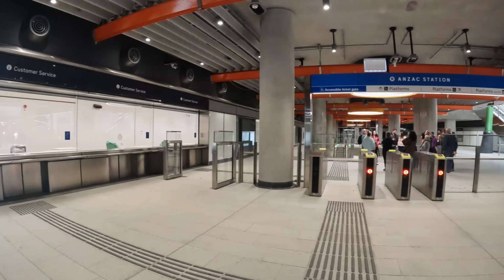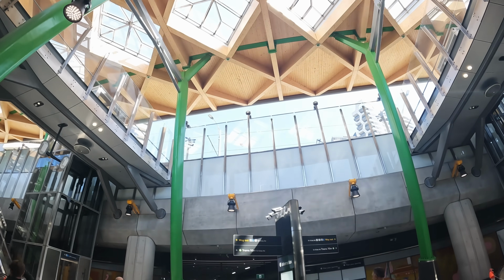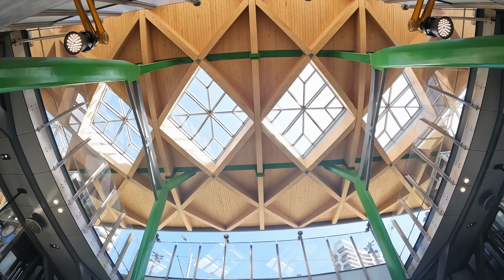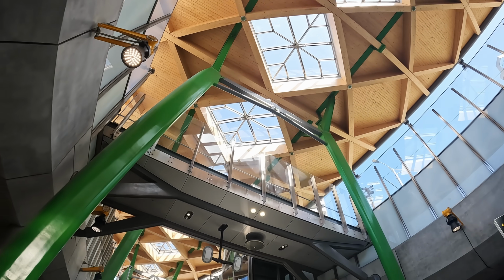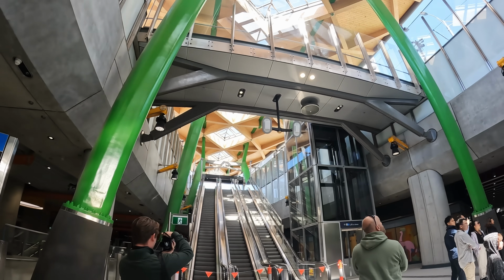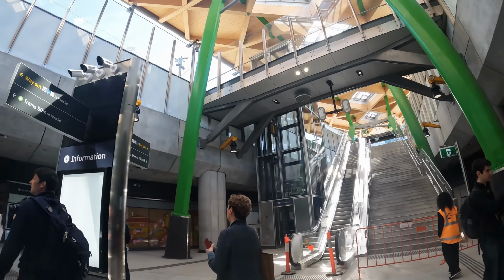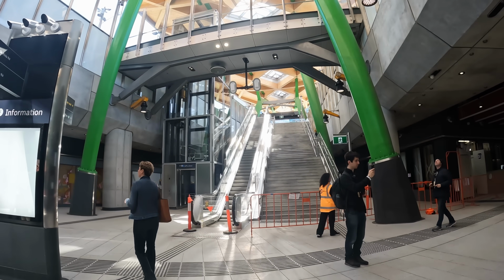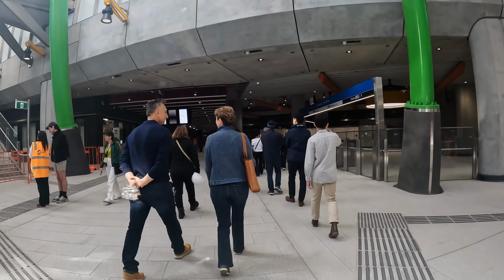By far the most impressive part of the concourse is the main entrance under the timber canopy, which is spacious and bright with light streaming in through these large skylights. And the pleasant sound of trams dinging up above. This space was much larger and more open than I'd expected from seeing the outside, and I really like it. Right, time to head down to the platforms.